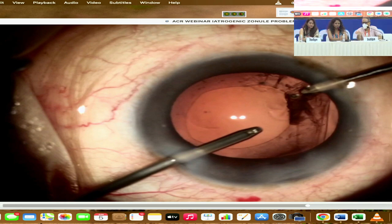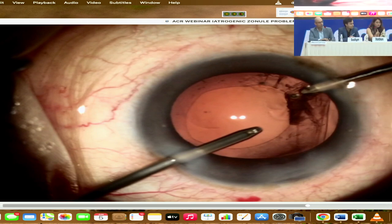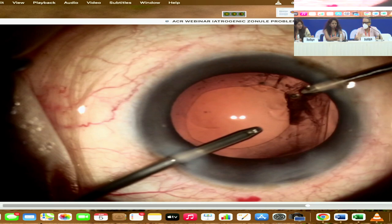So I just pulled on these zonules. The question is, at this stage, is it better to use a cohesive or a dispersive? The first thing is you have to inflate the bag somehow. To inflate the bag, I'm not using bimanual.